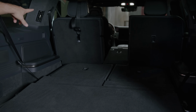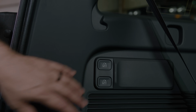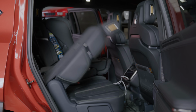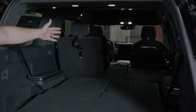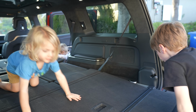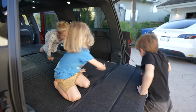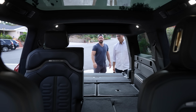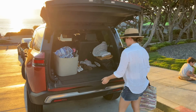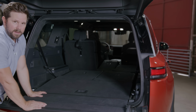Now, I have a car seat in this one on the left, so we can't put that one down, but the one on the right can pop down with a button right over here. And now you can see just the tremendous amount of space that you actually have, all the way flat and flush if you want to camp in here, or if you want to put an item, even say almost a 4x8 sheet of plywood. You also can pop this little lip up and kind of keep things in. So the amount of storage you get in a vehicle this size is really second to none. It doesn't get better than this.